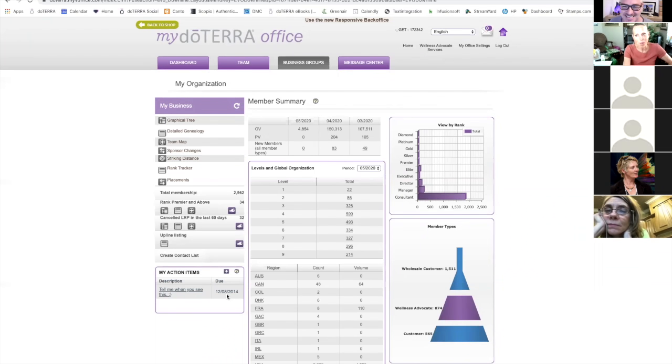She's never seen it. We have the ability to message people in our back office, and it's awesome. It's this message center right here. But you can only see it in your back office. So if you're not used to sending messages to your team in your back office, don't use that.